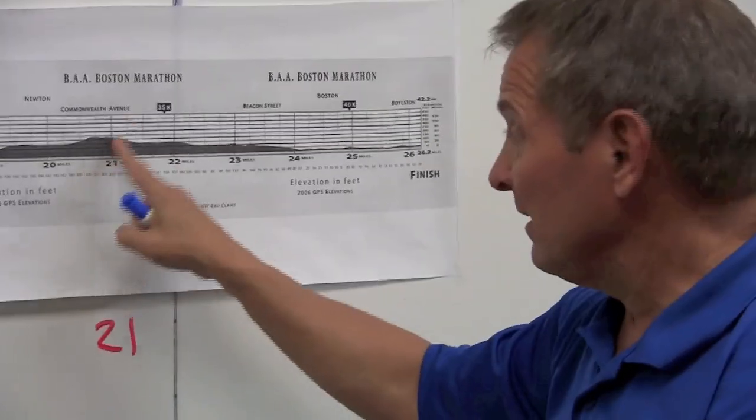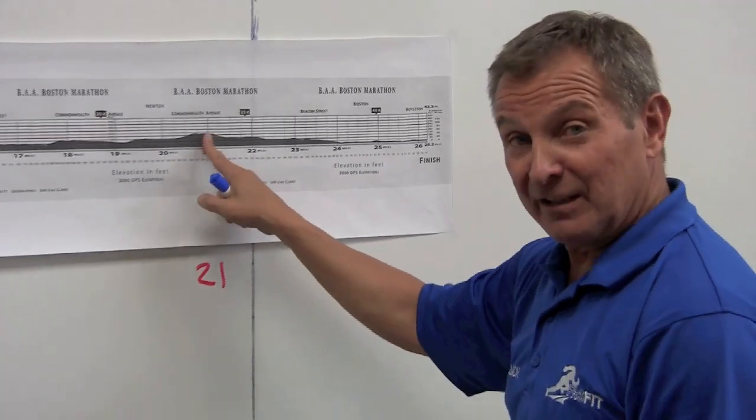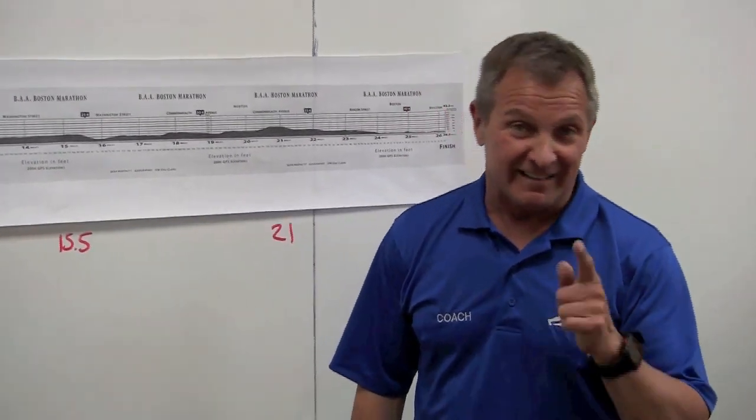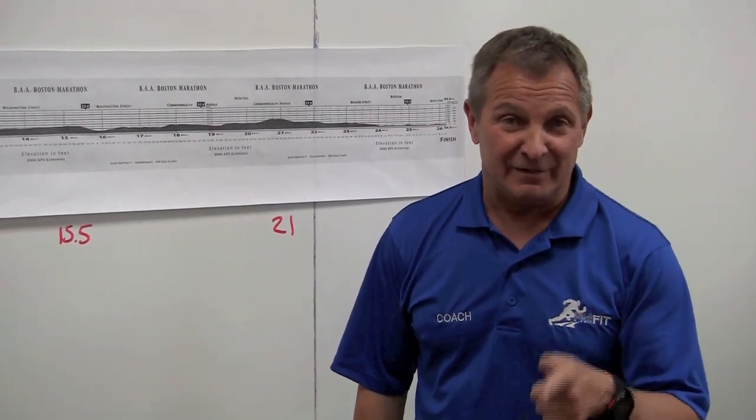At mile 21, you dig down, you look for everything that you have, and from this point to the finish, you let it go. You cross that finish line with your arms raised in the air, that clock has your new PR on it, and you've had a great day.